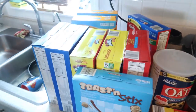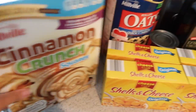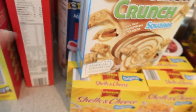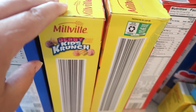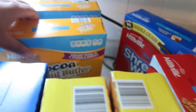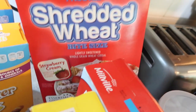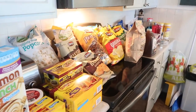And then I got tons of cereal, so Maddie got Cinnamon Toast Crunch. Abby eats the Cocoa Berry, or the Berry Kids Crunch. Frosted Flakes Cookie Crunch. Mark likes this Cocoa Peanut Butter Puffs. And then I got some Strawberry Shredded Wheat. And let's see here. What else did I get?